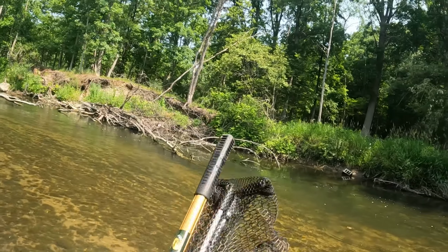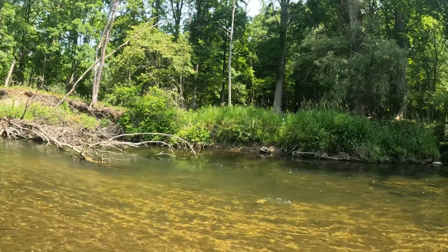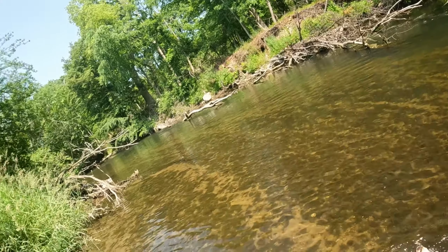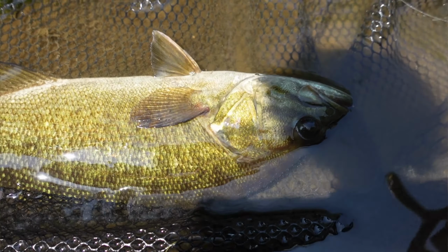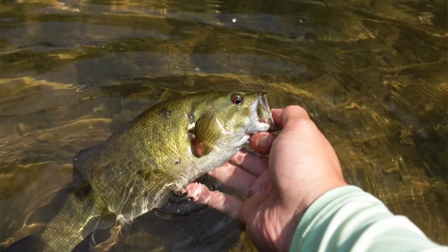Come on, net. I need a net, come on. Smallie, come on, smallie. Oh my god. Oh, it's a big one. Wow, look at the size of this smallmouth, guys. It's a good size.